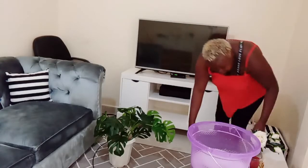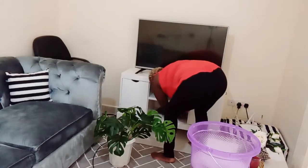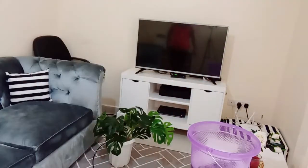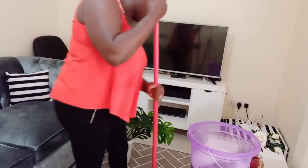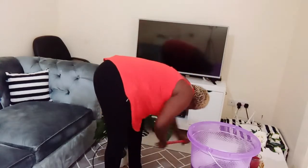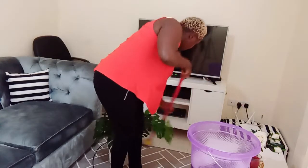So once I'm done wiping the surfaces of my TV stand, I now go in through the corners with my mop and ensure that I reach each and every corner. Remember, I had vacuumed, so right now it's just going in with a mop and ensuring that each and every space is cleaned very well.